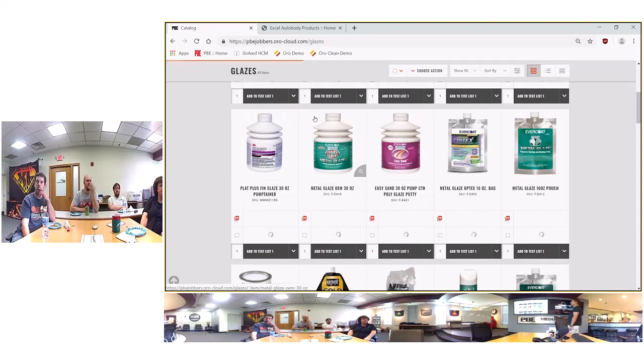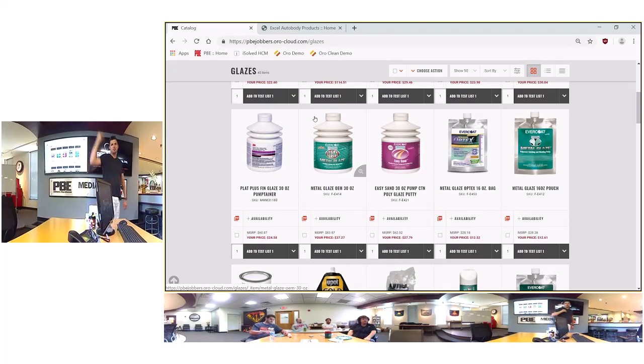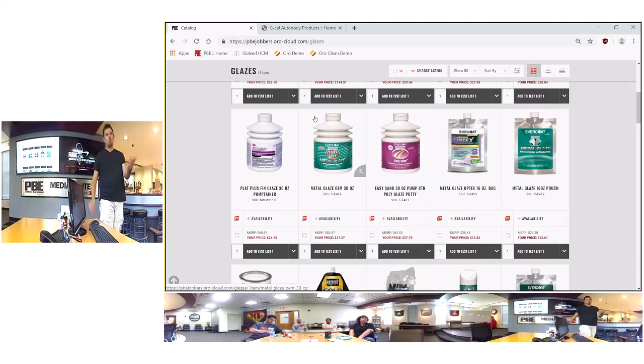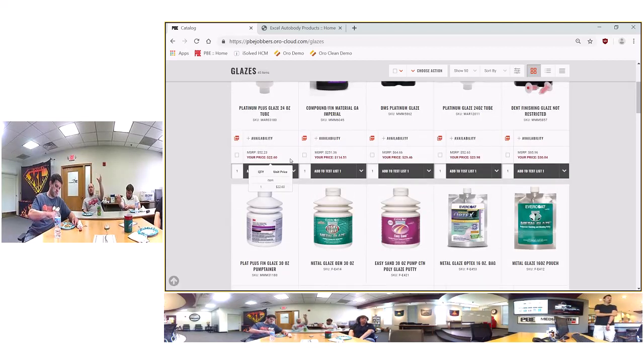That's what I like, it's prioritizing all 3M products because we set 3M as a higher priority. That's why it's doing that. It gives you a subcategory on the left there too.